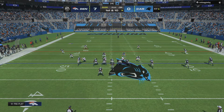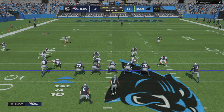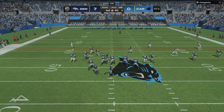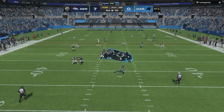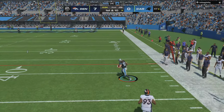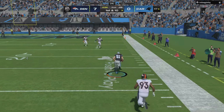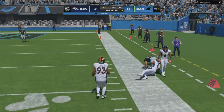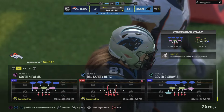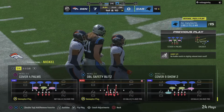Okay, ready? Hut. To the air once more, Young. Flushed out right. Open receiver, that's Hayden Hurst, the tight end. And they'll have it in the red zone before he crosses over out of bounds. 28 yards the gain there on the catch and run.